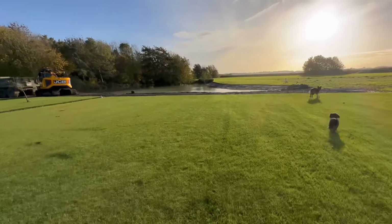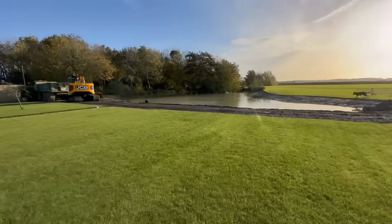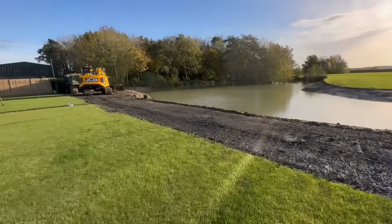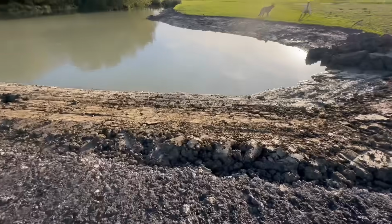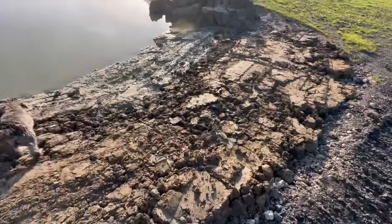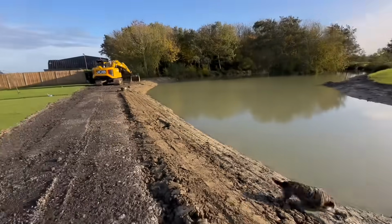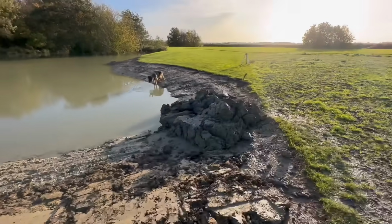Barry's just about got the pond finished. It's all dug out now, so that's all good. We're just bringing a bit of the good clay back to line the banks with here. Just got to finish those off and smooth those off around there, but he's made a good job of it. And I obviously think so.